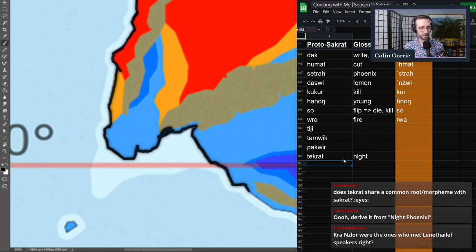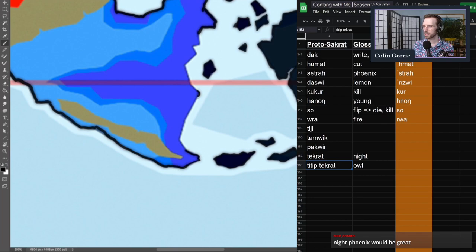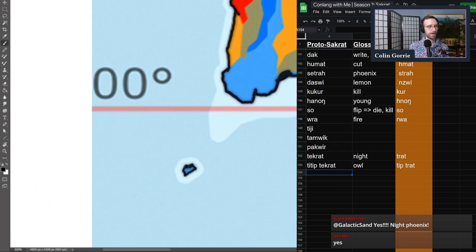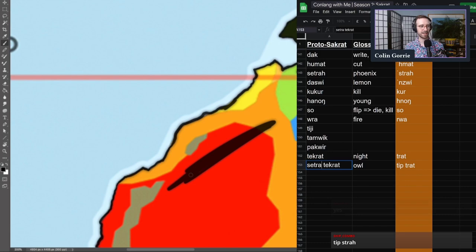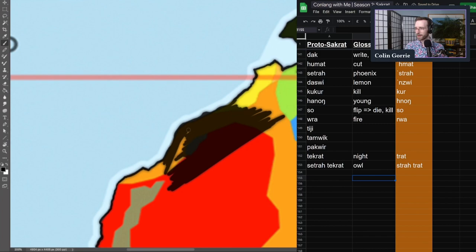So in Kranzlor, nightbird. Actually, sorry, the modifier order is the other way around. Titip tekrat. So it would be tiptrat in Kranzlor. That's kind of cool. Night phoenix. Huh. That could work. So instead of titip, it would be setra tekrat. Strahtrat. That's cool.